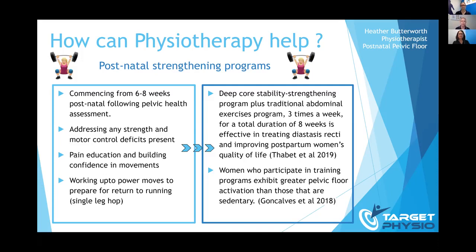and ability to maintain our strong pelvic floor. So there's some research around the deep core stability strengthening program plus traditional abdominal exercises 3 times a week for 8 weeks, which found that it was really effective in treating diastasis recti, which is the abdominal separation that Paula had mentioned was one of her concerns. And also just a little bit of extra information: people who participate in strengthening programs tend to exhibit greater pelvic floor activation. It has also been found that just doing a strengthening program won't improve the strength of your pelvic floor unless you are doing pelvic floor specific exercises.